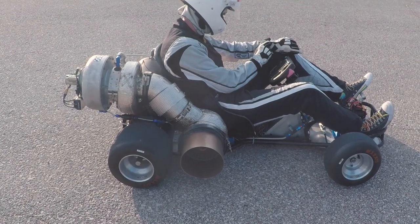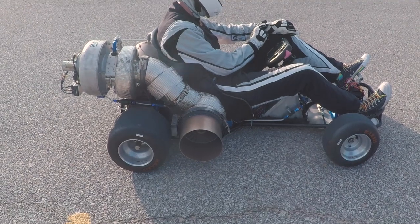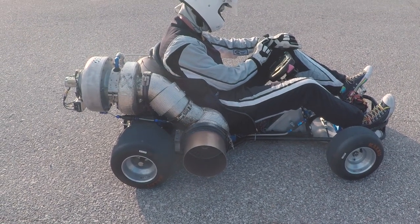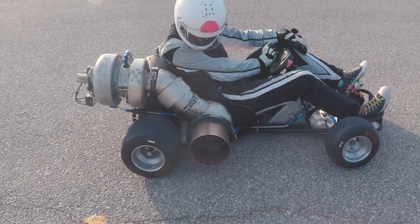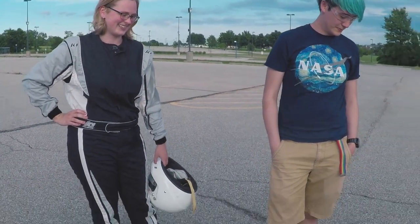Touch of off nominal total loss lubrication going on the turbine, but I think that's all right. Yeah, I felt the urge to hunker down. Hunker down and keep it going. Both times it started.